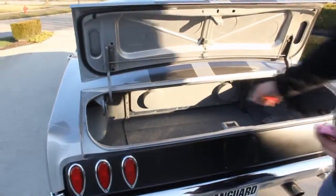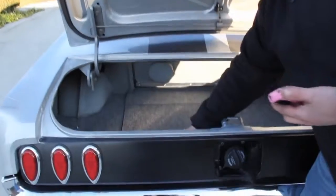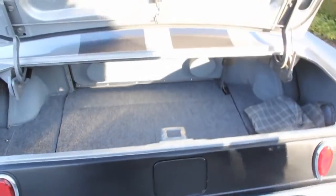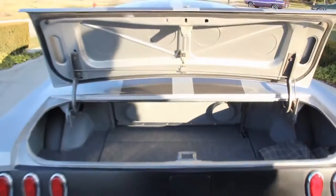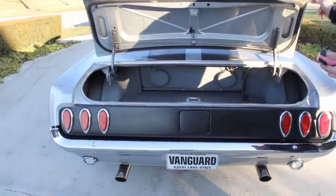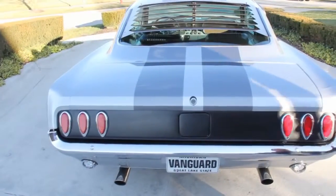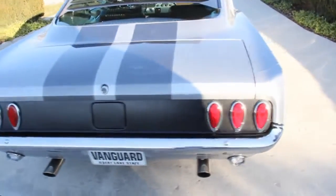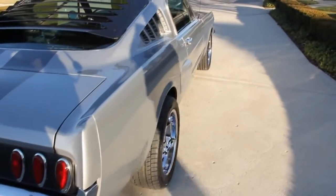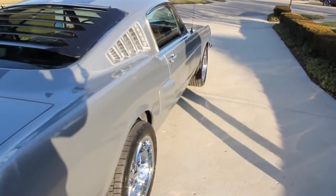Take a look there, they recessed the gas cap. Boom, there's a little lever in there. Isn't that cool? Back bumper chrome looks great. We've got stainless tips on there. New rubbers on the trunk lid here. Take a look down that side. Just beautiful, straight as an arrow. One hot 66 Mustang Fastback.